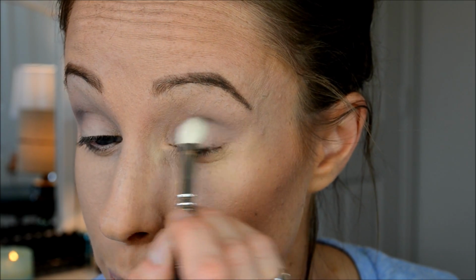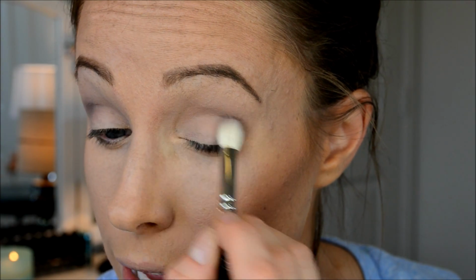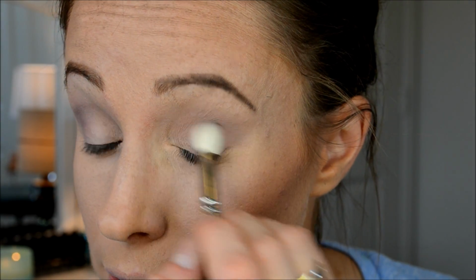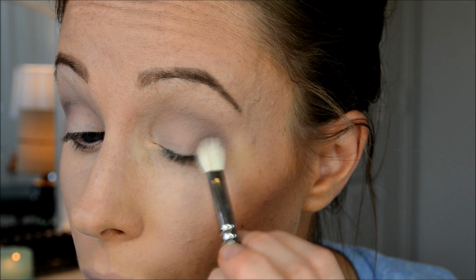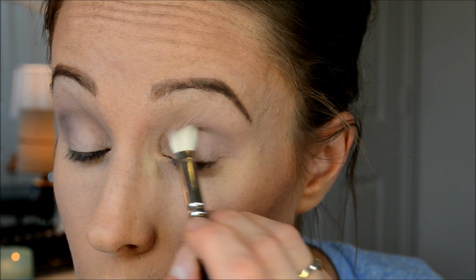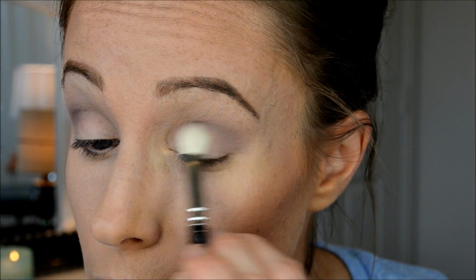I find that if I plan something, as far as makeup goes, not anything else, it never goes as planned, and then I'm disappointed. So I feel like I'm not setting myself up for disappointment if I don't plan it. Since I'm learning as I go here, you kind of learn by doing with makeup. So I'm not going to set myself up for disappointment because I don't know what I'm doing.